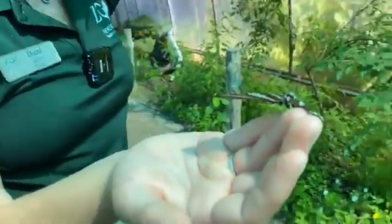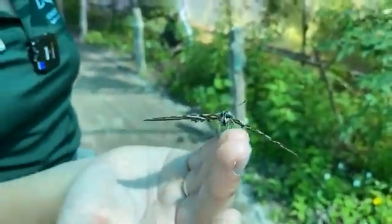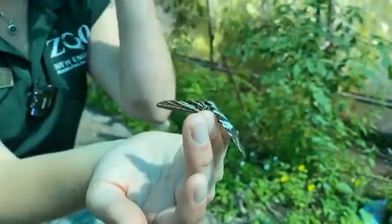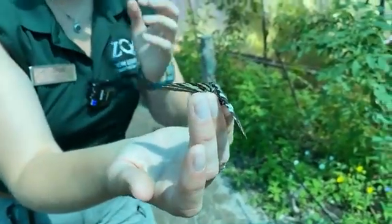Looks like she might just be a little tired this morning, but she is showing off a couple really interesting traits that are only held by butterflies. Now, if you look at her antenna, do you see how it's very, very thin and ends in a big club at the end? That is characteristic of butterflies, whereas if you're looking at a moth, they tend to have very wide or very furry antenna.